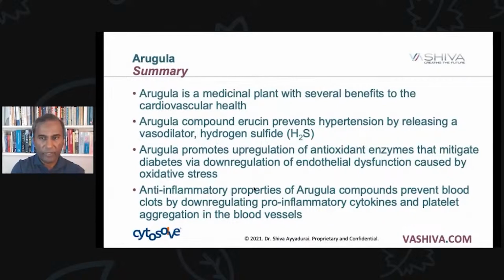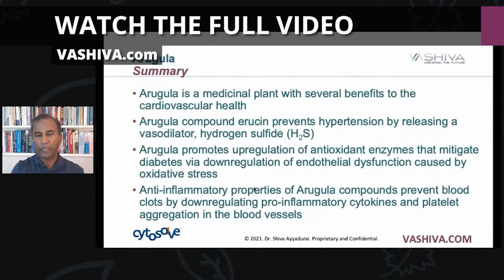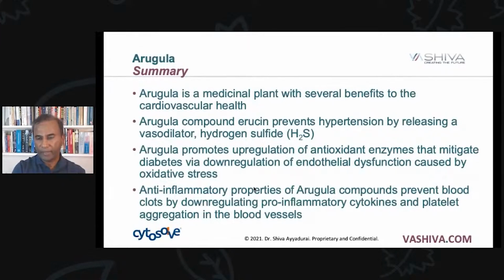So in conclusion, the key takeaways here on arugula. Arugula is a medicinal plant with several benefits to cardiovascular health we just covered. The compound erucin prevents hypertension by releasing a vasodilator called hydrogen sulfide, H2S. That's one important takeaway that you just learned. Second, arugula promotes upregulation of antioxidant enzymes that mitigate diabetes by downregulating endothelial dysfunction caused by oxidative stress. Simply put, arugula upregulates antioxidants which support endothelial function. Third, anti-inflammatory properties of arugula. Arugula has compounds that prevent blood clots by downregulating pro-inflammatory cytokines and platelet aggregation.